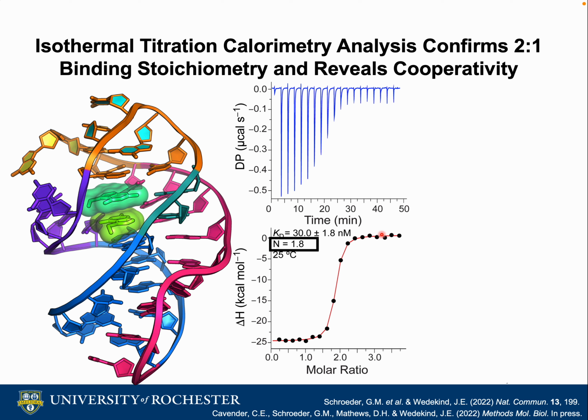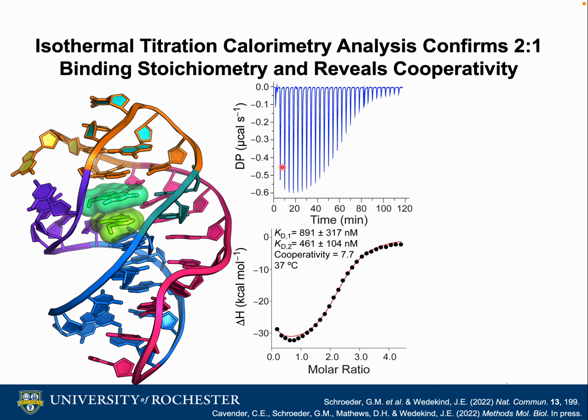I explored this further by repeating these ITC experiments at a more physiologically relevant temperature of 37 degrees Celsius. When I did so, the shape of the binding isotherm actually changed, and I was able to fit two KD values, with the second being more favorable than the first. I was able to use these two KD values to calculate a cooperativity value, which was a positive 7.7, further demonstrating this riboswitch uses positive cooperativity.